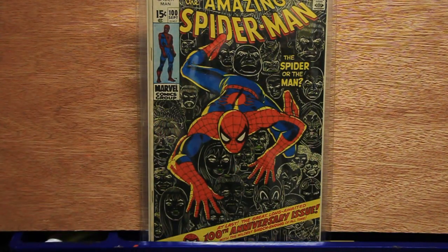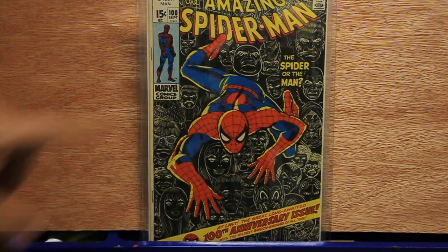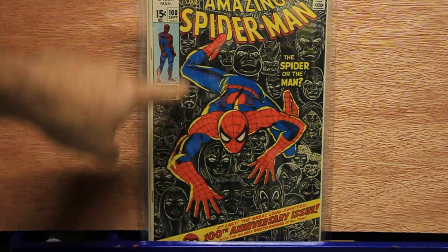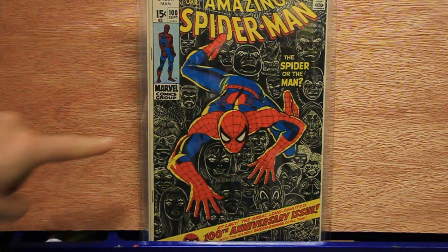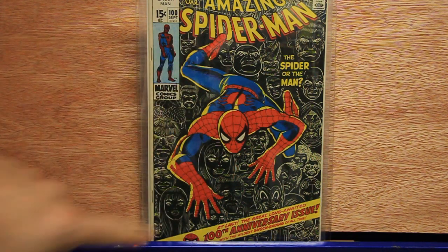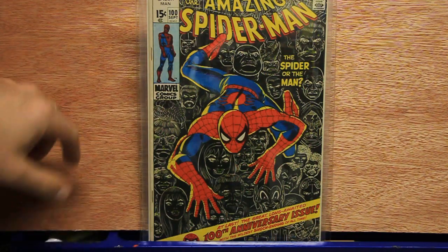Spidey 100, great cover. You've got all the guys in the background here, this great pose, this great Romita pose. And Doc Ock and Gwen Stacy and everybody just in the background like that. I've always loved that cover with the black and then the yellow highlights on Spidey's suit.